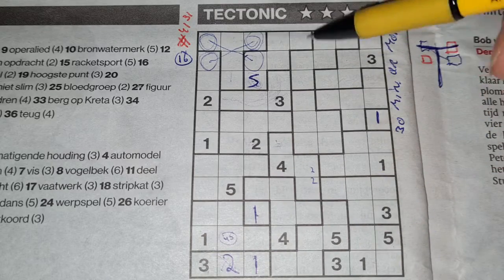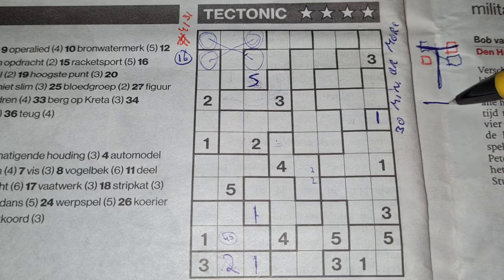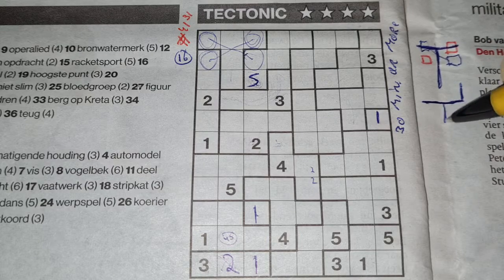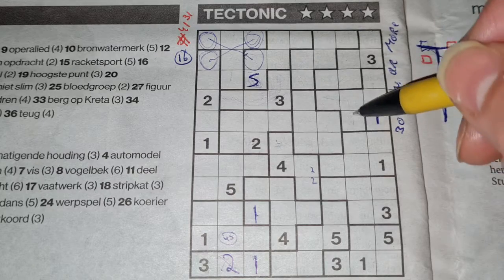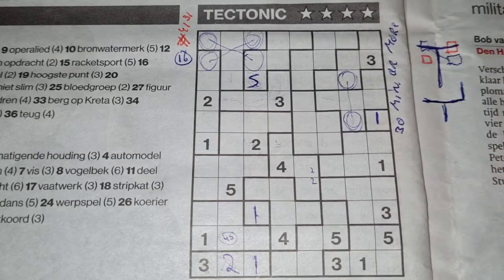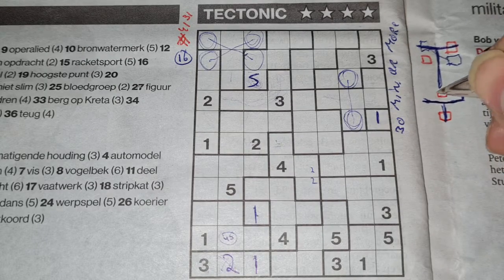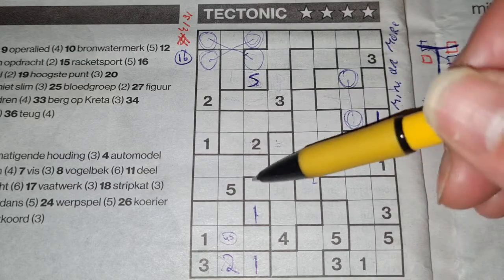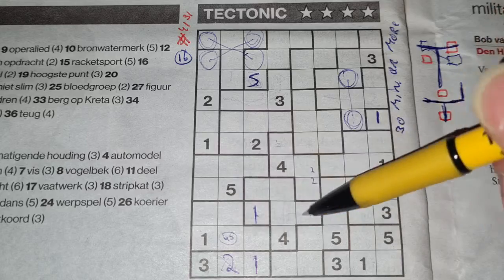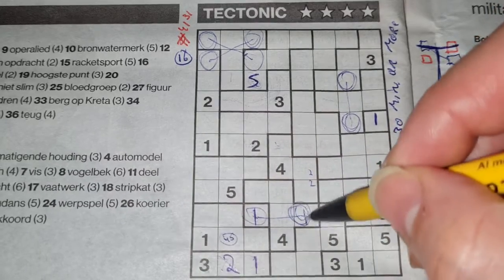Then the following shape. Let me scan. How about this shape? Okay, this shape. When you see this kind of shape, remember that this box has the same number as that box. Okay. More. Here, another one. Rotated. So this box has the same number as that box. So in this case, it's a 1.